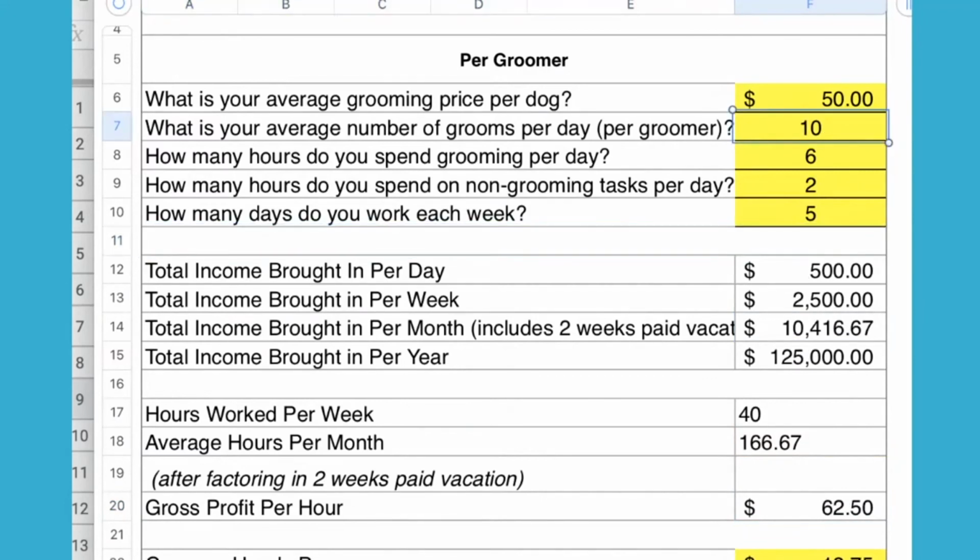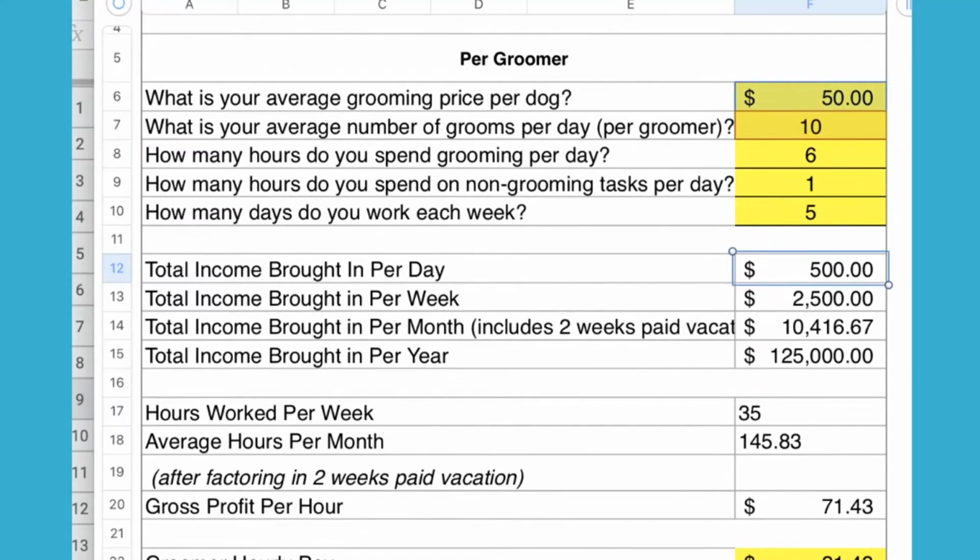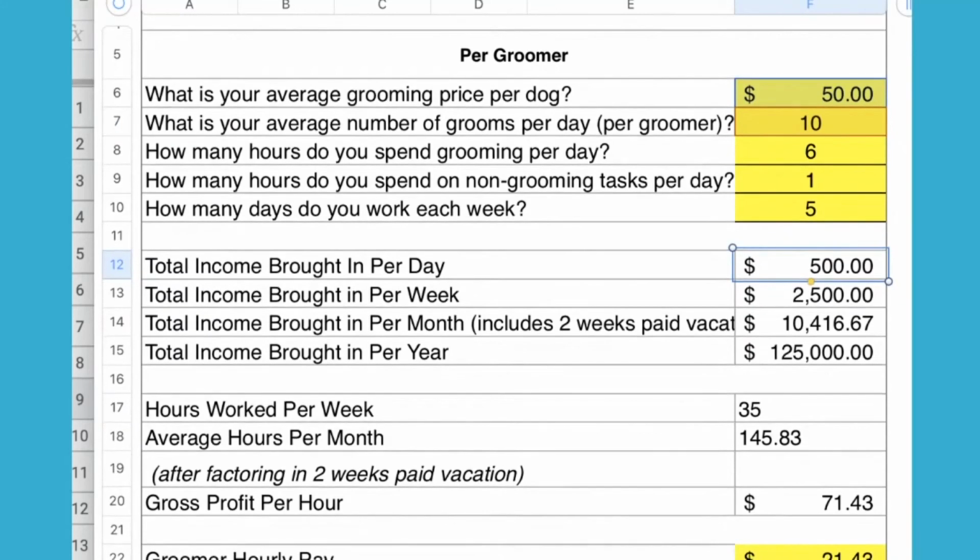Now this groomer's grooming 10 dogs a day at $50 a dog. Let's say she's really fast, so she only needs an hour doing non-essential tasks. She can groom 10 dogs in 6 hours, with a half hour before her shift and a half hour after, working 5 days. So she brings into the shop $500 a day. Okay, if she brings in $500 a day, I can't give her half. I can't give her $250. You think that makes sense, but it doesn't. She brings in a little less than $72 an hour.